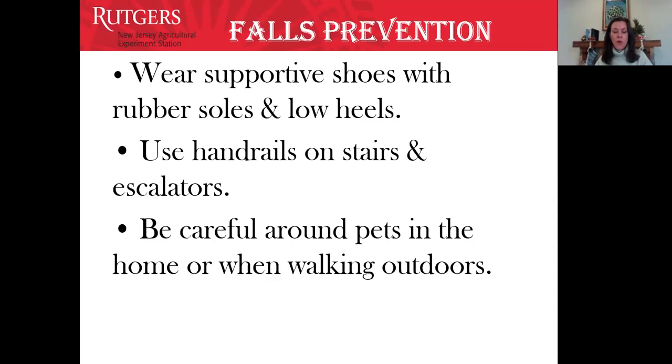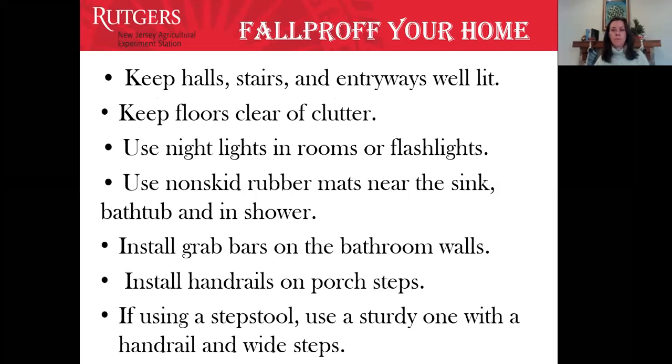Falls can also be caused by factors in your environment that create unsafe conditions: low lighting, rugs where maybe the edge of the rug is flipped up and that can cause you to trip, objects on the stairs. All these things can increase people's risk of falling, especially as we get older and our eyesight maybe starts to decline. Okay, so these are some ways to fall-proof your home.